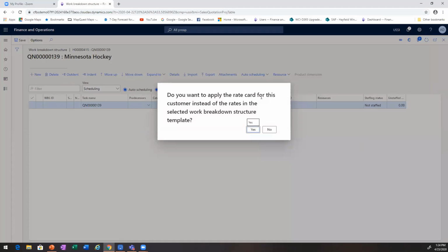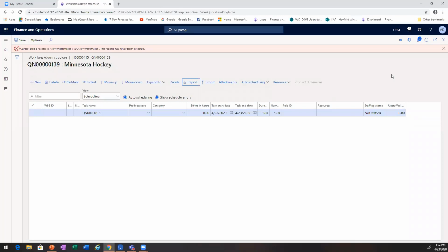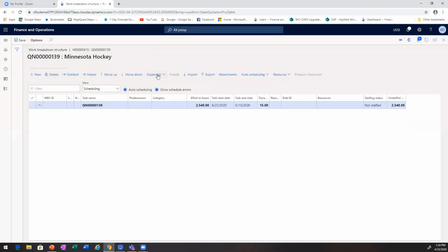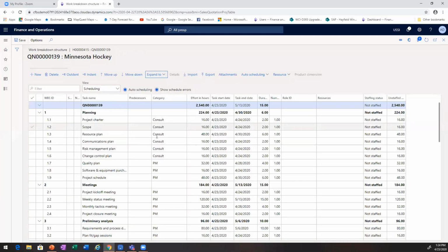There's a lot of functionality and features to manage pricing within finance and operations. Today, I'm going to keep it really simple again for the sake of time. And I'm just going to apply the rate card for this customer instead of using the work breakdown structures. Work breakdown structures can have their own pricing, and that pricing can pull in. It's going to override any defaults or standard price groups that that customer has. So I'm going to say yes, and it's going to bring in that standard customer pricing instead. Oh, I waited too long there. There we go. So I've got my standard customer pricing in, whether that was set on the customer. There's a variety of different hierarchies and levels that, again, I can get pricing on. I don't have time to explain pricing today, but I just wanted to give you a general idea where these prices are coming from.